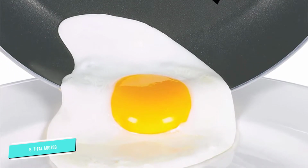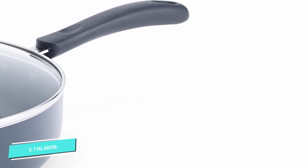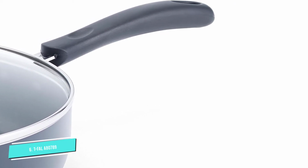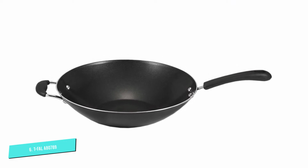A long handle and stay-cool silicone helper loop provide yet another failsafe, and a flat base means anyone with a gas or electric stove can get cooking. Plus, its 14-inch diameter provides ample capacity to make a whole family dinner in just one wok before tossing it into the dishwasher.